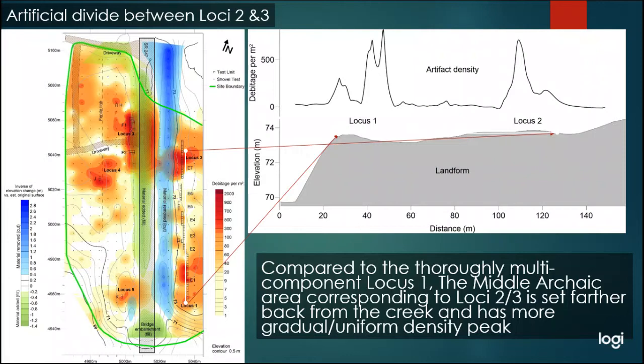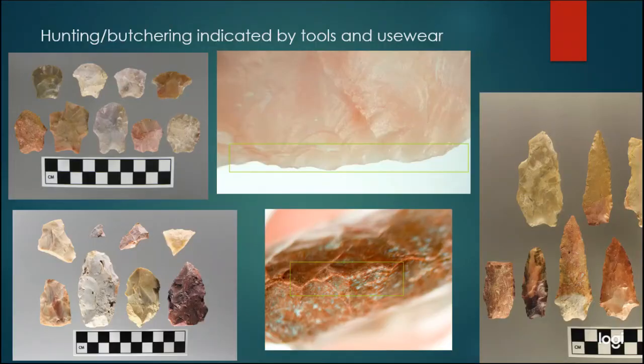Hopefully the prior slides have convinced you of the Middle Archaic nature of loci 2 and 3. So moving forward in our remaining time, we'll summarize what kinds of activities are indicated for this component at 9HT249. Artifact types found in the Middle Archaic zones and indications of use wear on them is the primary data source.